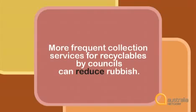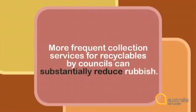You can also add words to the verb in the sentence. We know more collection can reduce rubbish, but by how much? It can substantially reduce rubbish. So, more frequent collection services for recyclables by councils can substantially reduce rubbish.